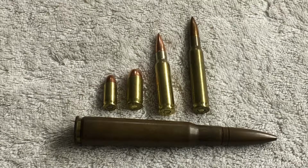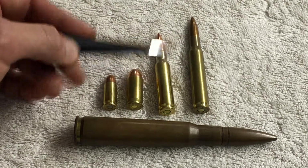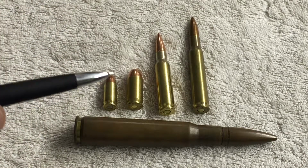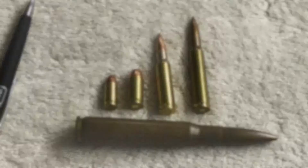So grain, we'll go back. Grain is the weight of the projectile. With a similar grain, the more powder that's in the casing, the faster the bullet is going to be generally, okay? Bullets have a bunch of different grains, and some of them have different powders. Some people hand load their own. So this is just a general discussion on bullets, okay? So, yeah, we'll wrap up the video after that.